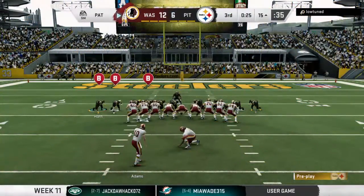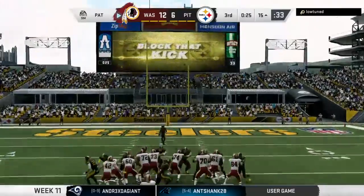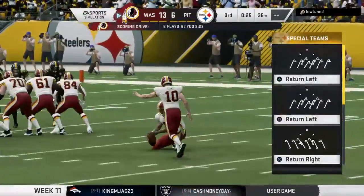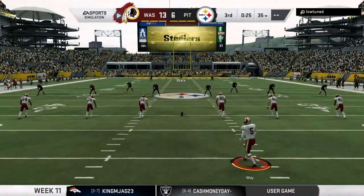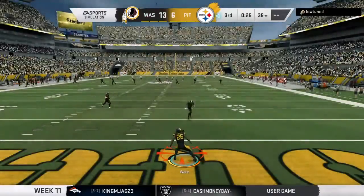Darius Geis, touchdown number 18 on the year. And the Redskins have taken the lead. Extra point up and through. And the decision to just kick the extra point winds up successful. Set now to kick this one away, and off it goes.